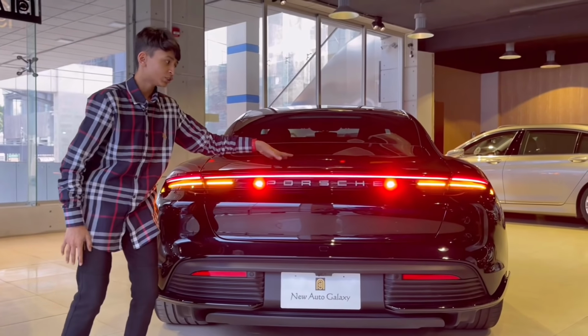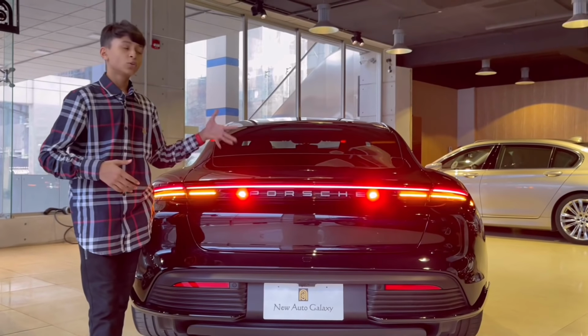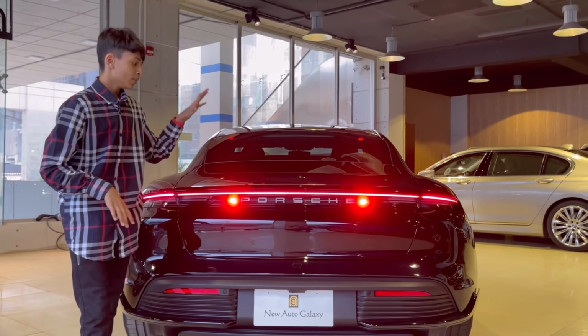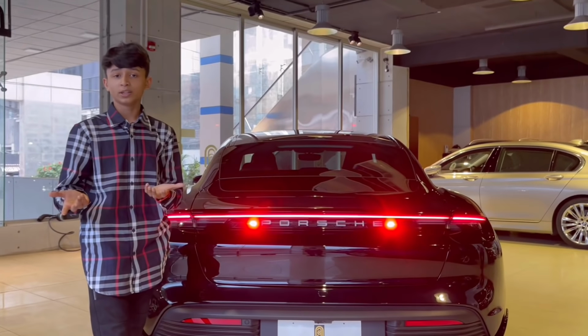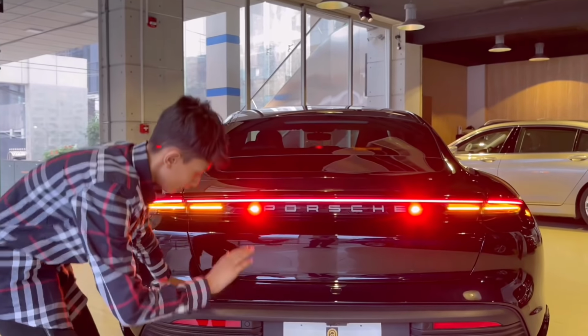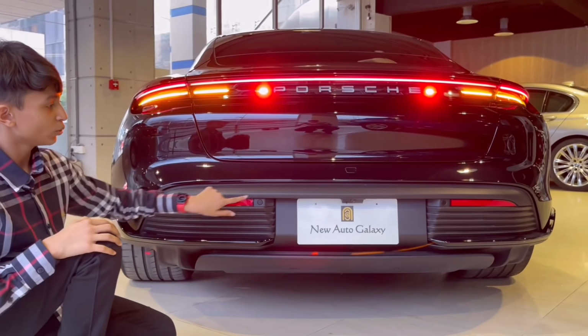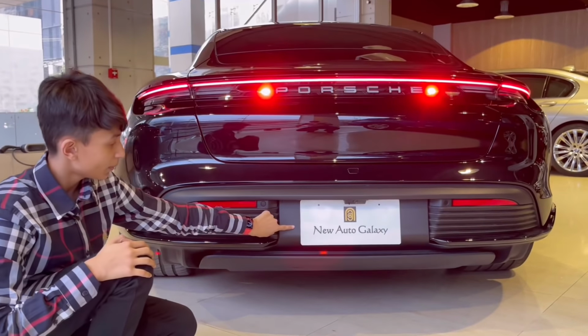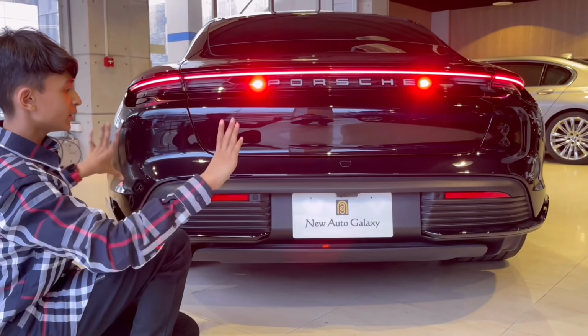And this spoiler actually comes up if you go over 60 kilometers per hour, but it doesn't go up if we stay here. Because this is a UK spec car, it's illegal to get your spoiler up in the UK. Like, bro. Getting down, you have gloss black treatment here with 4 sensors and 2 reflectors. You have the number plate slot here with the reversing camera and the reversing camera washer. And this is for the rear.